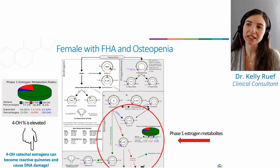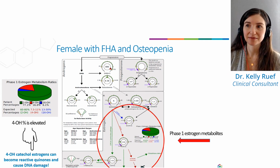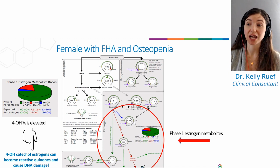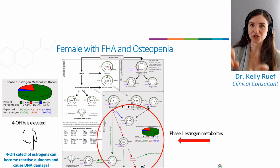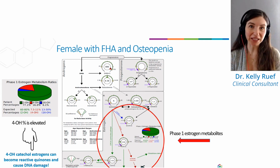And the 16-OH, her 16-OH percentage is 6.1. Our reference range is 13 to 30%. I worry about the 16-OH being low, especially in a woman who has low estrogen, like her. She's got low estrogen and she's got a low 16-OH percentage and a low 16-OH dial. That's because the 16-OH metabolite is more of a proliferative estrogen. Just imagine it binding to estrogen receptors and causing tissue proliferation. If it's too high, you might get breast tenderness, heavy bleeding, it might worsen fibroids or endometriosis. But if it's too low, it's not good for the bones.